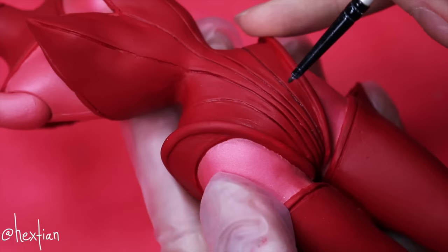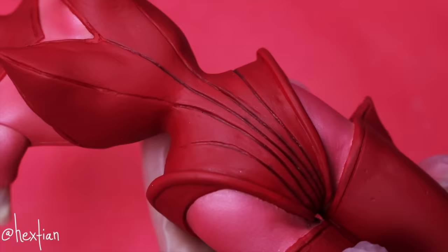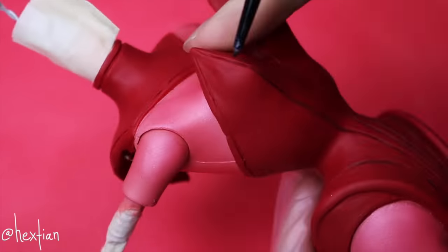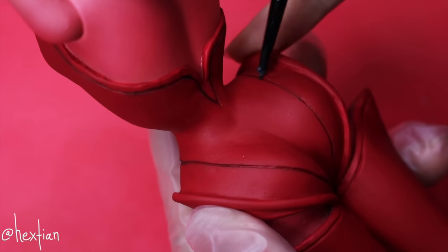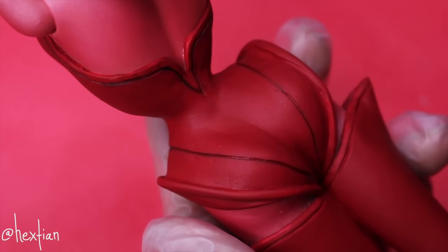I'm using black pastels for the lines and also the hem details of her costume, but I will go over it again with red because I didn't want it to be too dark. I want it to just be a really darker red.